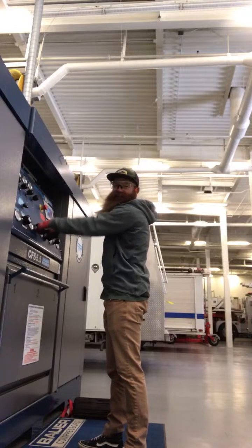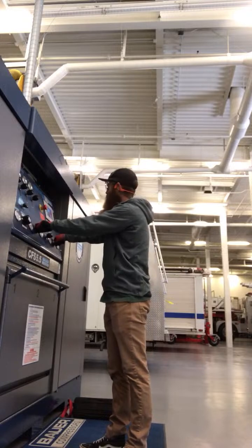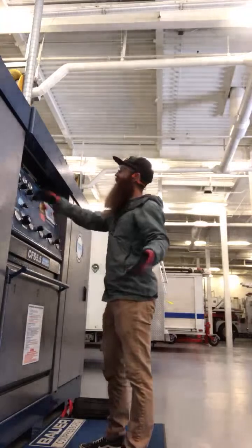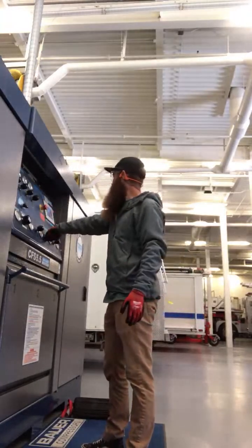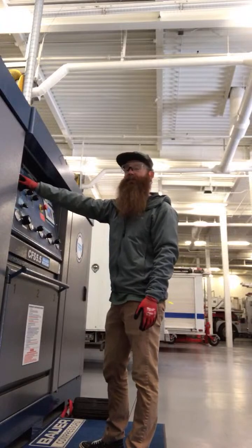Thankfully, since we only did 16 bottles, that's enough where you don't have to actually turn the compressor on. There's enough air in the banks to fill up all the bottles. And they weren't all that low either, so that really helps.